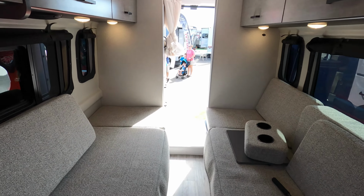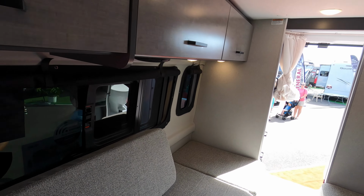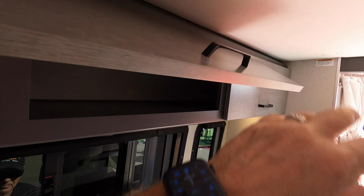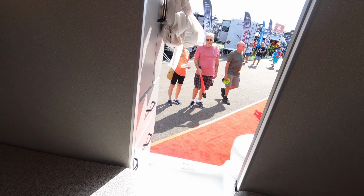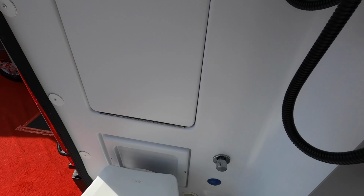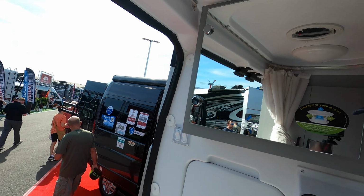And walking, now they already have the Thor Sequence, which is a rear bath twin bed Class B. And wow, so here's your soft close. Look at that. And we come to the bath. That's a plastic commode, shower. So we got the shower with the shower curtain, everything.